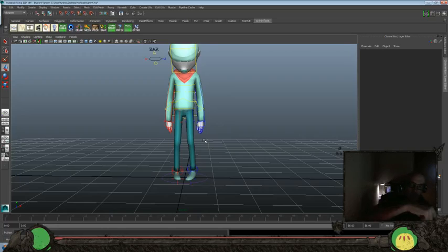Like if you have a character running and then you want to get an abrupt stop, you'd still have a little bit of overlap that you'd want to build into the ears or the extremities, or have the arms swing forward or something, so you can show that kind of stuff.